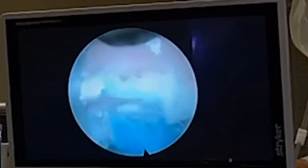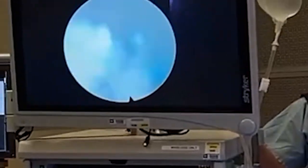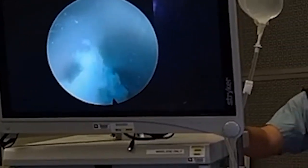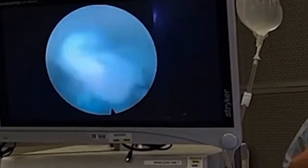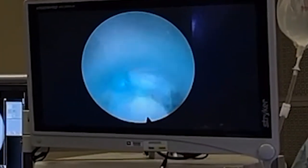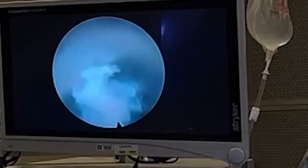That's the disc right there. It's already kakapoo-poo. Okay, so now I'm looking more medial toward the canal. Still some schmutz around. I'm rotating the cannula, so the opening is looking toward the canal. And there's the dural tube. Oh, that's so scary.